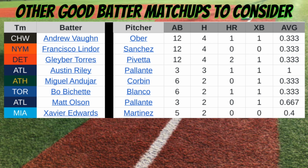Xavier Edwards versus Martinez. 5 at-bats, 2 hits, a .400 batting average, of which Edwards has at least a hit in 16 of 20 games. These guys are on fire. They got great matchups. Take a look, maybe dig a little deeper, like I said, but here's the short list of the other great batter matchups to consider on top of the fact that I already have talked about 2 that I kind of singled out as my most favorite, if you will.